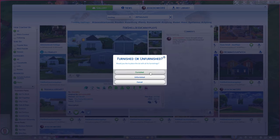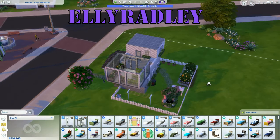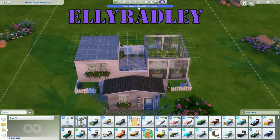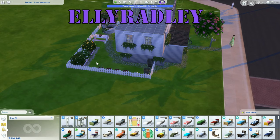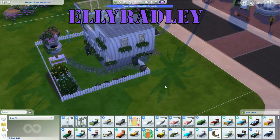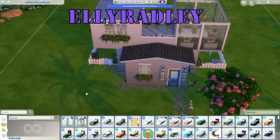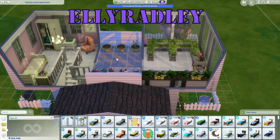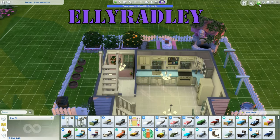Ellie Radley. I got it. Ellie Radley. Okay. I see a theme going on with these builds, and it's florist. They have used 100 tiles. Definitely went over the thing, and I think it was just because of the fence. I think that the fence makes it 100. Or is it the enclosure? I can't remember what makes it go over. So there is the florist room. Bedroom. They even got a pet frog over there, I see.